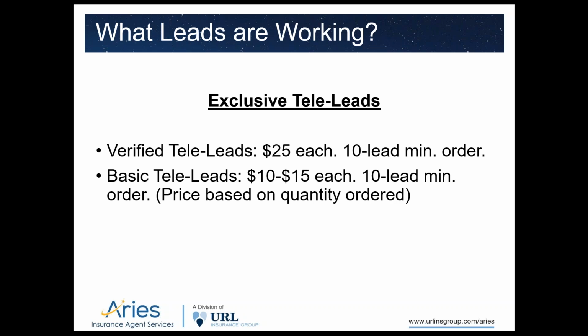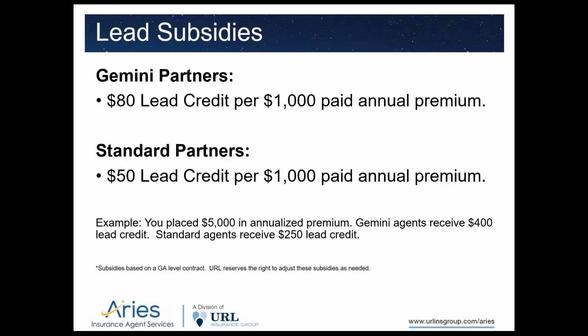Now, as we're talking about the different costs that are associated with purchasing leads, I do want to let you know that we do subsidize your lead costs, and that's based on your production. For Gemini partners that are on our call today, you know who you are. For every $1,000 of placed final expense annualized premium, we give you $80 to apply towards a lead order. For our standard partners, if you're not Gemini, you know you're a standard partner. We still appreciate your business. We give you $50 for every $1,000 of placed final expense annualized premium. So just to give you an example, if you did $5,000 in annualized premium during the month of October, our Gemini producers are getting a $400 lead credit, and our standard agents are getting a $250 lead credit.